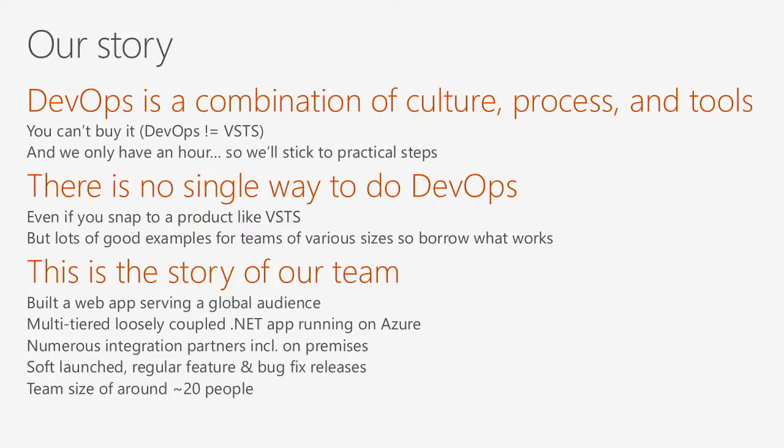It has a whole bunch of integration points. It uses an on-premise hybrid model. We soft launched an MVP, and then we have been dropping regular feature and bug improvements throughout the last few months. And we had a team of around 20 from dev and ops to test and project management and UX people. So not massive, but not a small project either.